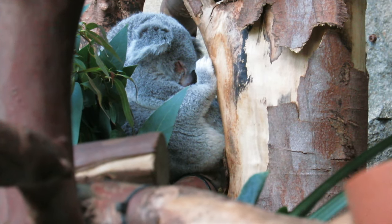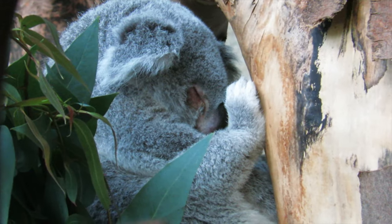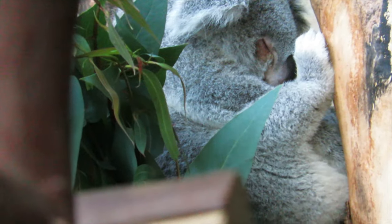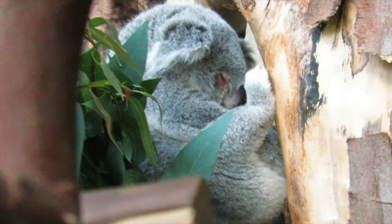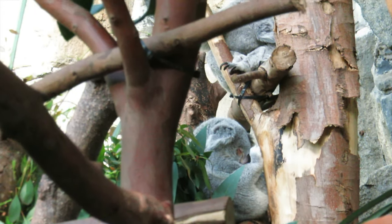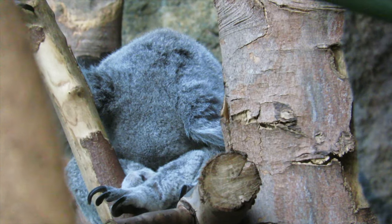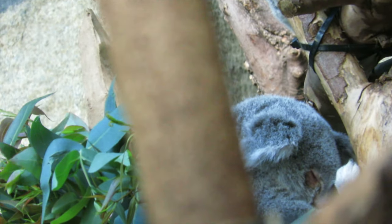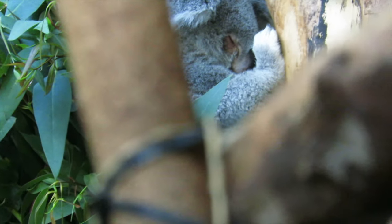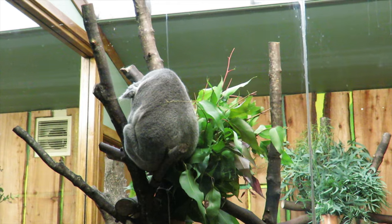In the koala house, they ask that visitors be quiet because, well, obviously they sleep most of the day. But how flipping cute is that face? Oh my goodness. The Edinburgh Zoo has 4 koalas. These are the only Queensland koalas in the UK. And this January, they found a 6-month-old koala joey peeking its head out of its mom's pouch. And it was a girl.